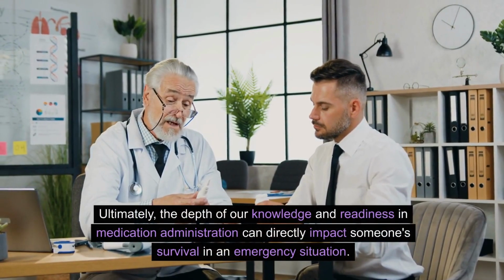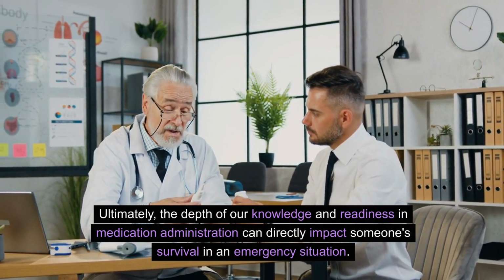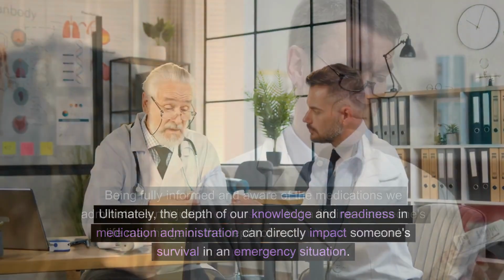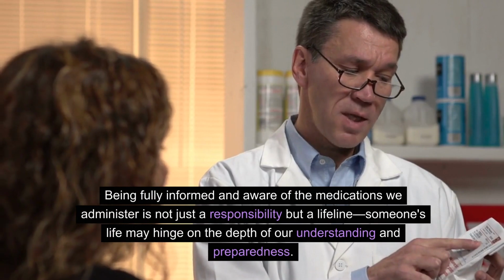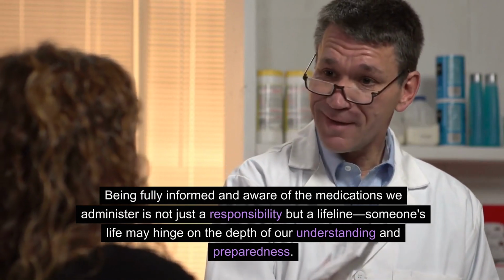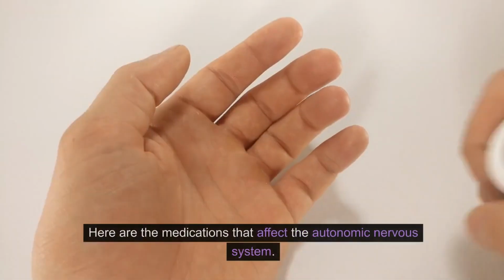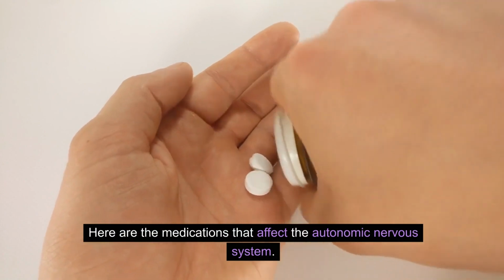Ultimately, the depth of our knowledge and readiness in medication administration can directly impact someone's survival in an emergency situation. Being fully informed and aware of the medications we administer is not just a responsibility, but a lifeline. Someone's life may hinge on the depth of our understanding and preparedness. Here are the medications that affect the autonomic nervous system.